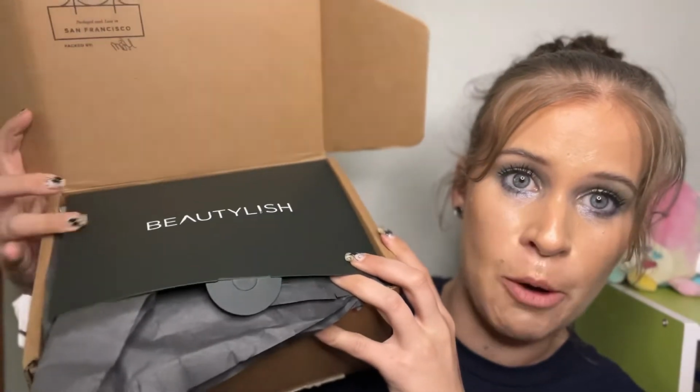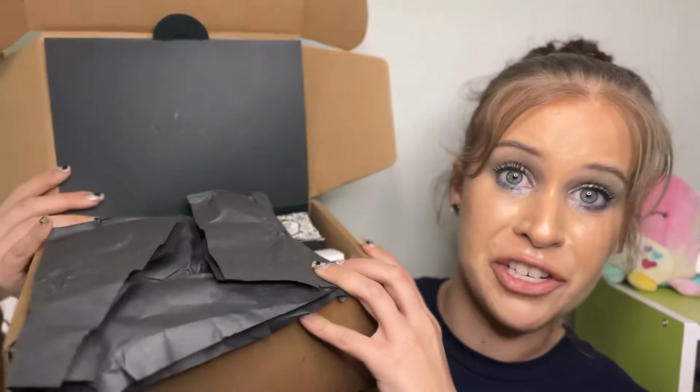So here's how the Beautylish box came, and I think that their presentation is simply beautiful. When you get your box, you open it up like this, and then everything is just packaged so neatly inside. I was kind of shocked. My pieces in this box are securely bubble wrapped. I cannot believe how much time and patience was put into this packaging. This truly makes me want to order again from this brand.